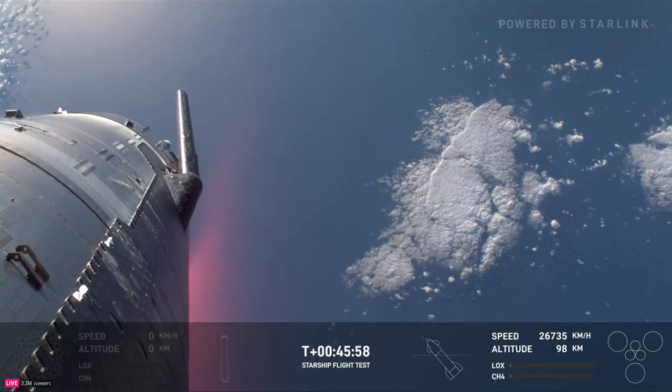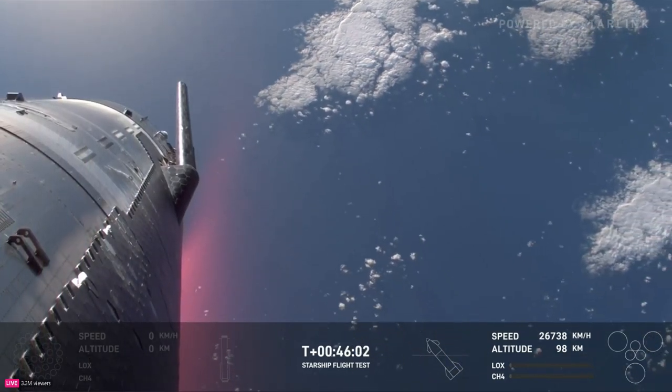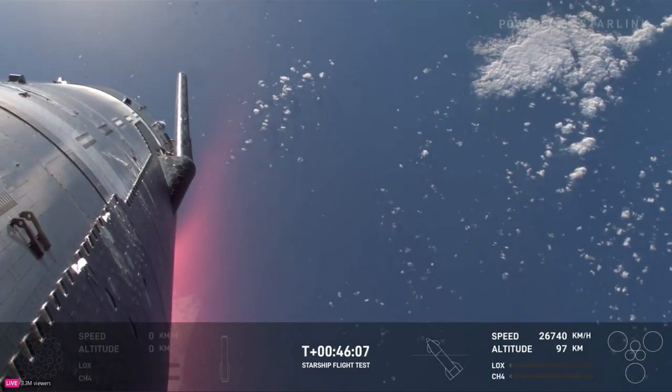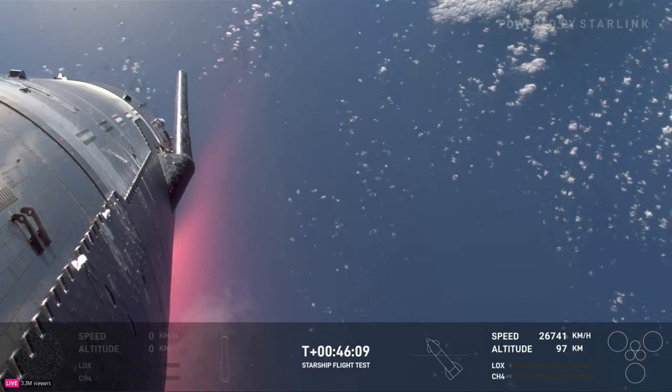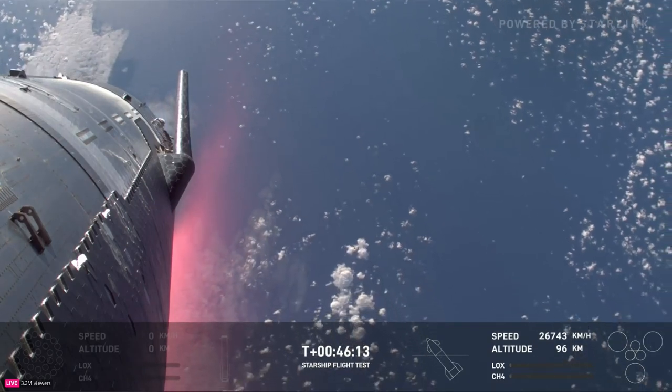Starship has entered the atmosphere and remains on a nominal entry trajectory. We can start to see that plasma starting to build up on the side. It's not quite full plasma yet, but we are starting to see that color indicate that the heat is building up on the heat shield.